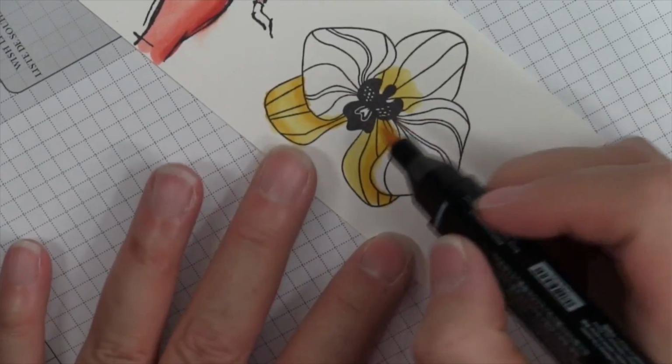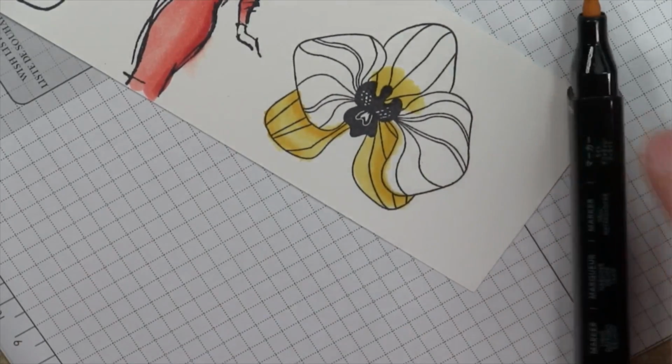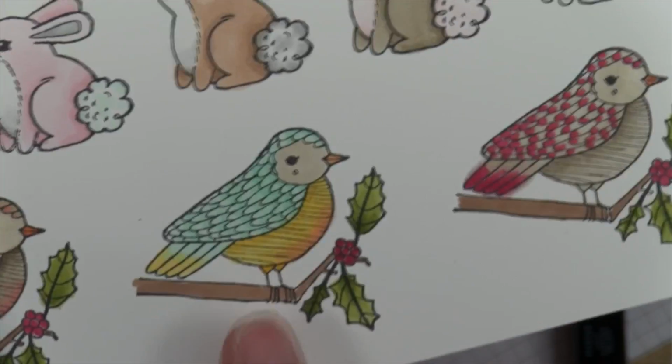Debbie's asking where the birds are from. They're from the Color Me Happy stamp set that will be available on November 1st. You can go back and watch the beginning of this, the replay. This bird is from Garden for More, and this one is the new one in the Christmas catalog.